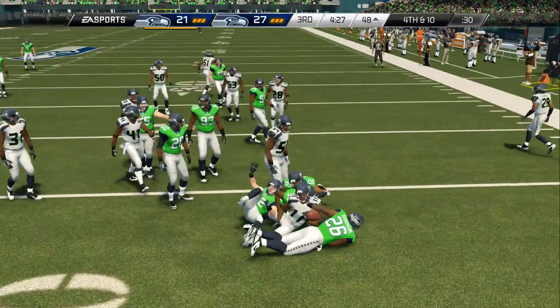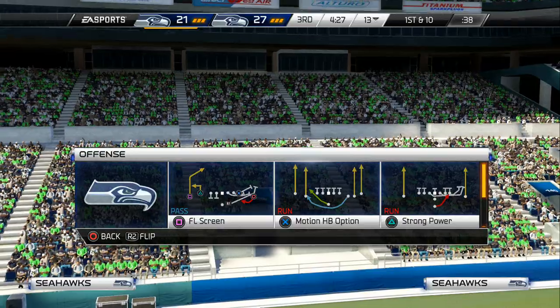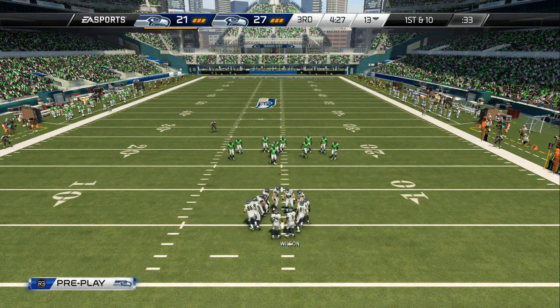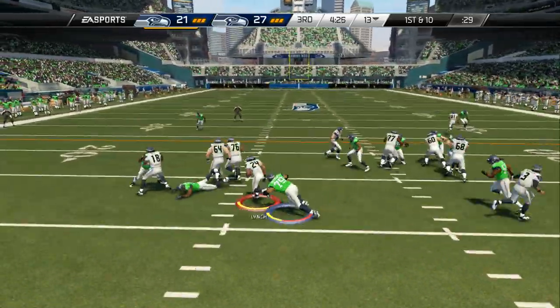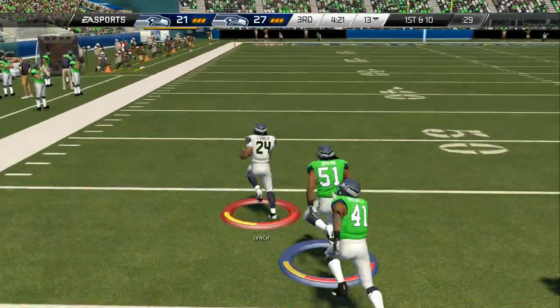Makes a move and gets around the defender. First down on the way. Marshawn Lynch takes the football. Has the first down. Now looking for more.